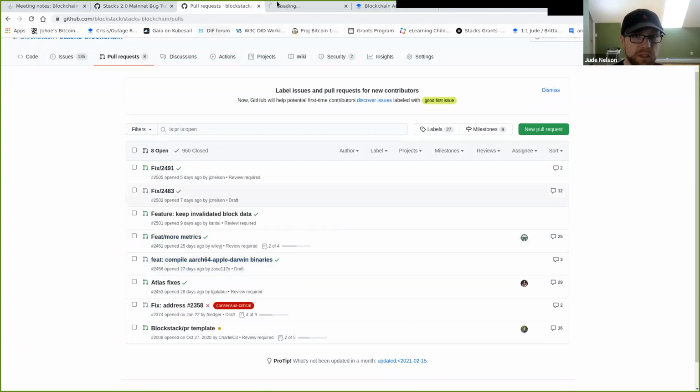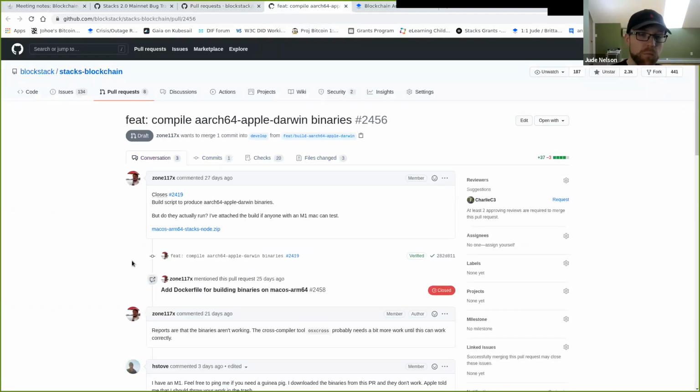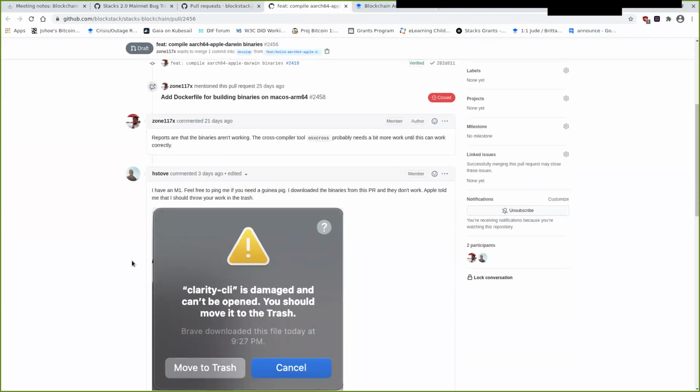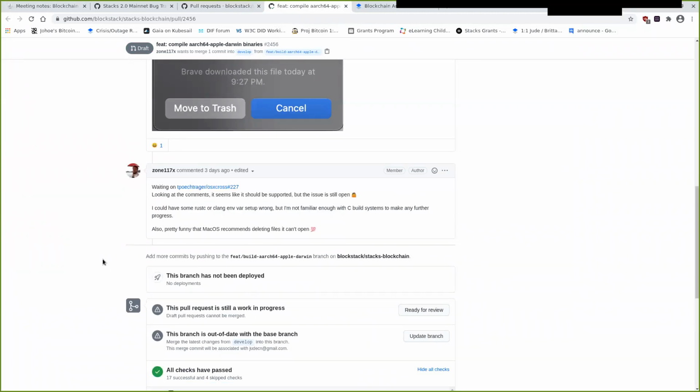Matt, do you want to give us a bit of an update on the support for the new M1 chipset? I think that is what this is. Yeah, I took a look at the cross-compiling tool that it's using, and it hasn't been updated since I made this PR. Okay. So it's just kind of stuck in limbo until that updates or until someone publishes some kind of blog or article about how to do this. There could easily be some environmental variables set incorrectly, but there's so much stuff happening behind the scenes that I'm not familiar enough with C build stuff to get this to work right.